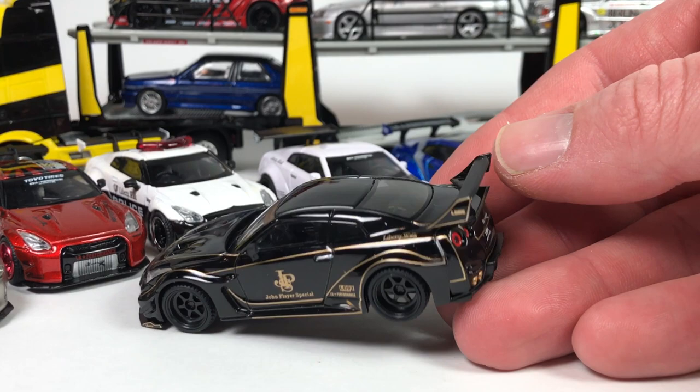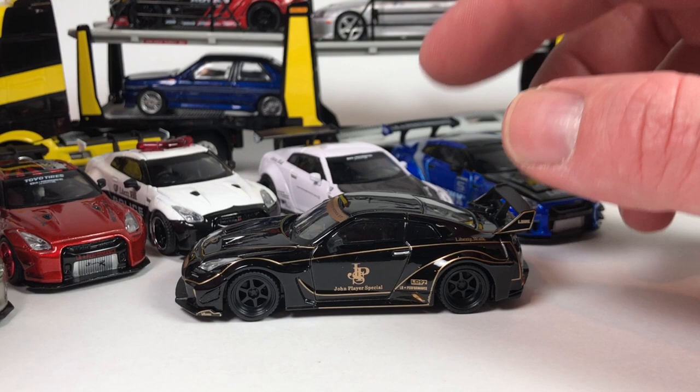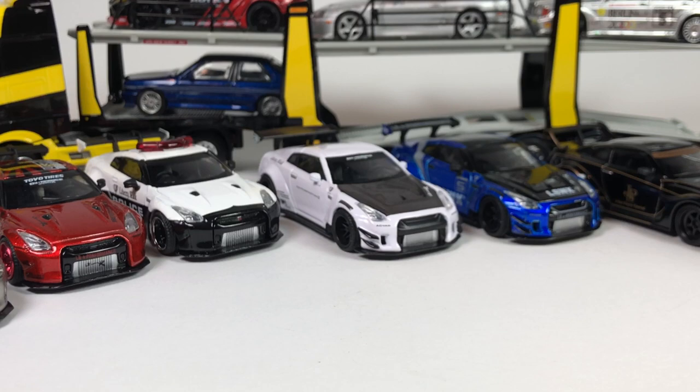So there you go. There's a fourth variation. When they come up with these GTRs, I'll probably look for another version of that particular tooling to add to the collection in the future. But we're not done. So this is all your Liberty Walk stuff. And then next we got Pandem. And I got two of those.